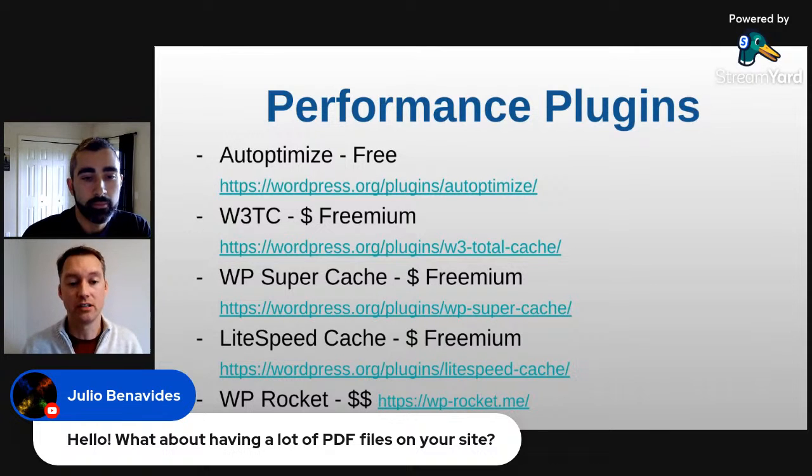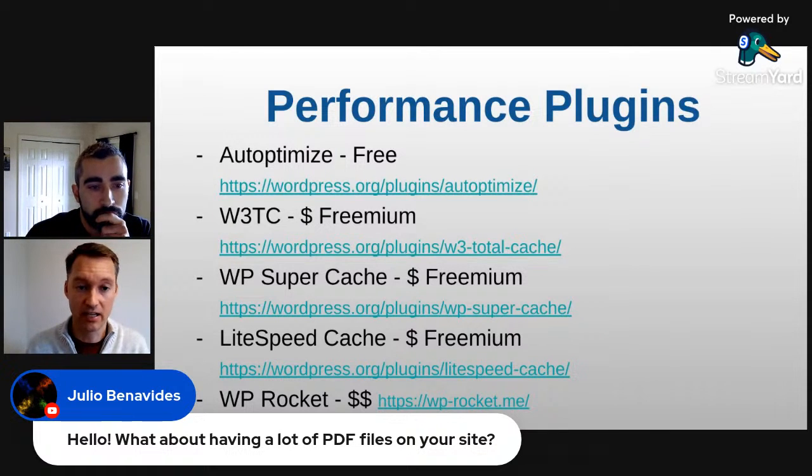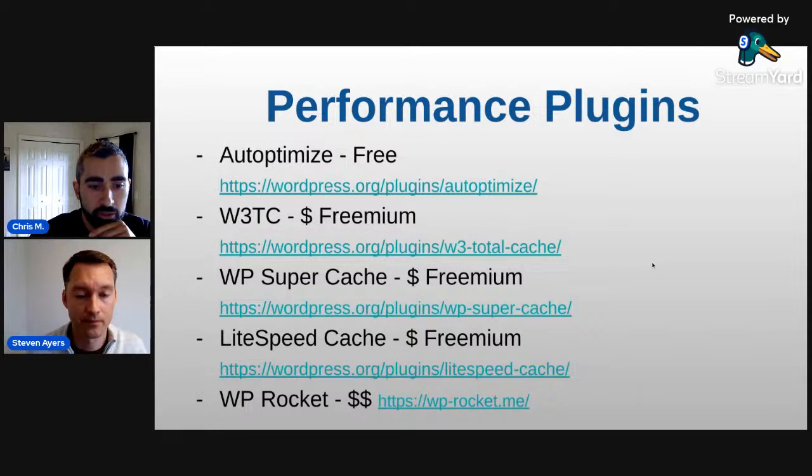But I would certainly implement a CDN for something like that, especially if you've got a lot of them. And for your big files, I would go through the PDFs and try to compress them using several tools out there. Do a Google search and see the best ways to compress a PDF. I'm sure there are tons of options out there that I'm not even aware of. Excellent. Sounds good. Yeah, that was the only question so far, so we can proceed.